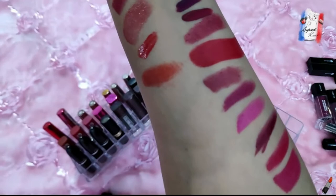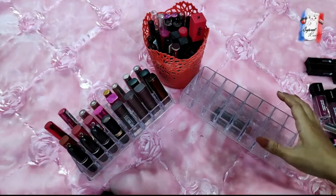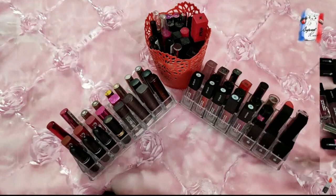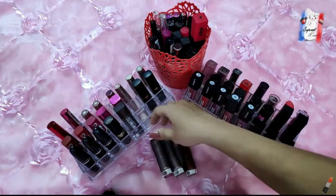Okay, so the first stand is completely empty. So I'm going to start with my second acrylic stand. Let's go ahead. Okay, so the next four are from the Maybelline collection. These are the four ones.